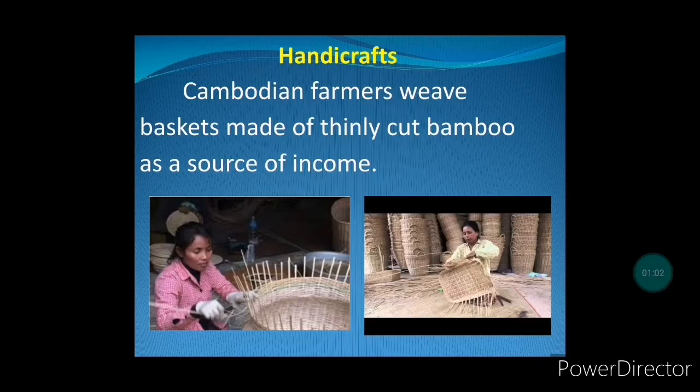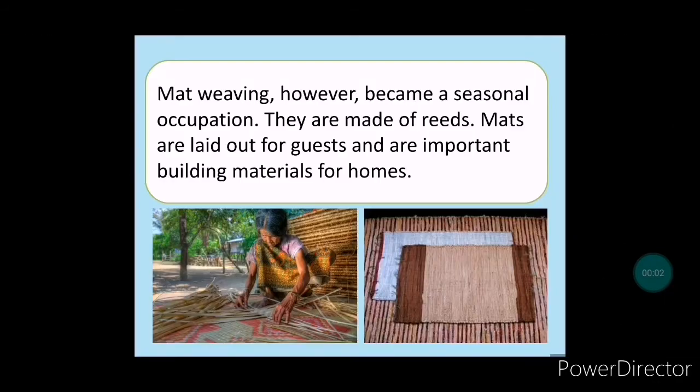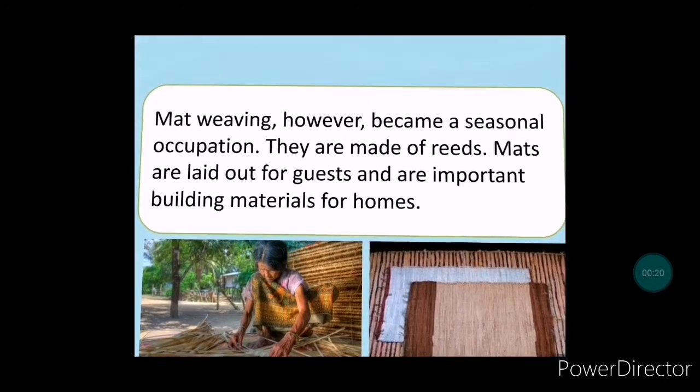Next, we have the handicrafts. Cambodian farmers weave baskets made of thinly cut bamboo as a source of income. They also have mat weaving. However, it became a seasonal occupation. These mats are made of reeds. Mats are laid out for guests and are important building materials for homes.